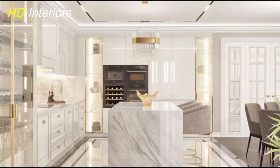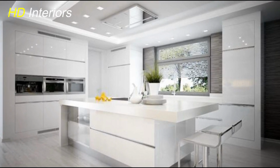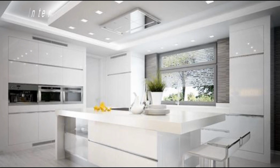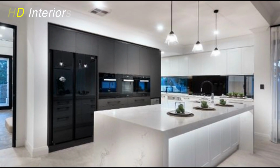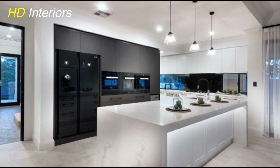Arranging these pieces is an art in itself. You want a balance between spacing them out enough to appreciate each piece individually, yet close enough to create a cohesive look. Play around with different layouts before committing to the final arrangement.